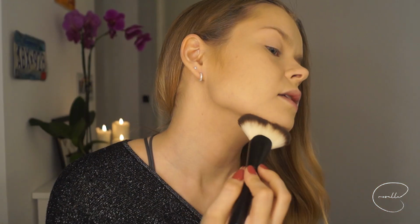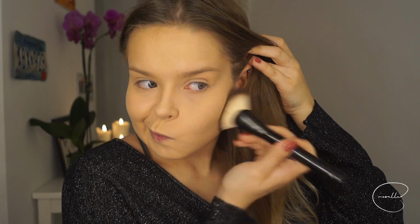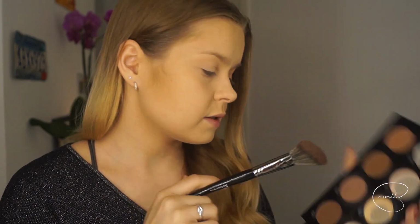So I'm just putting that on the hollows of my cheeks and on my forehead and under my chin. I always bring it upwards rather than downwards when I go on my cheeks. Next step, NYX Highlight and Contour Pro Palette. This has seen a lot of love. Now I'm going in with the lightest shade from the palette with a Morphe E4 brush.